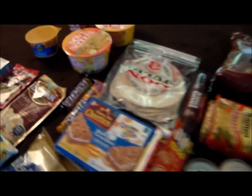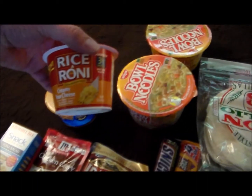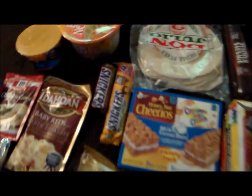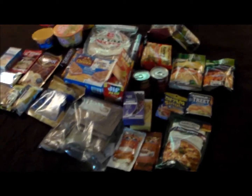So let's see, over here we have mac and cheese, just requires water. Rice-a-roni bowl, same thing. Creamy 4 cheese, only requires water. So you get the idea. There are so many options out there. You don't have to break the bank.